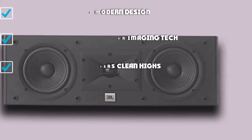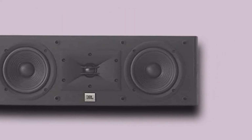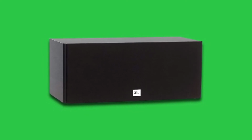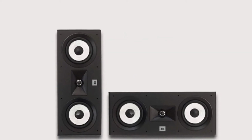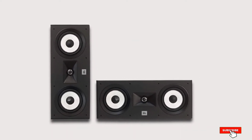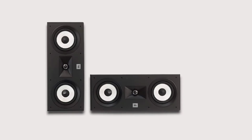The driver placement here is also exceptional. It's been computer optimized to ensure that it really breathes life into your room and creates an experience that comes close to matching the real thing. And while this model is great in its own right, it really comes into its own when paired with the entire JBL Arena 5.1 surround sound set.